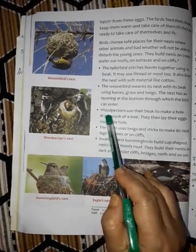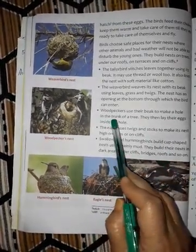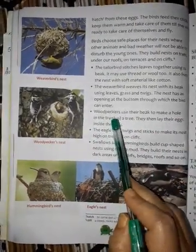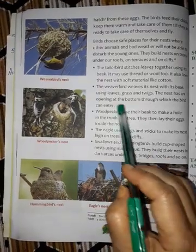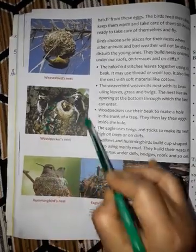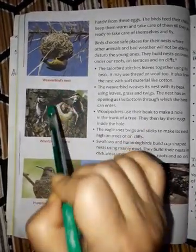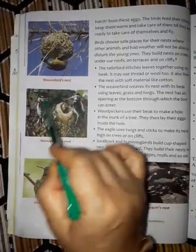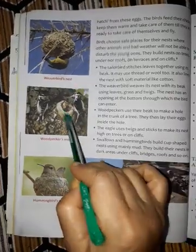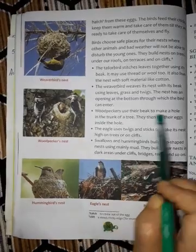Next comes the woodpeckers. The woodpeckers use their beak to make a hole in the trunk of a tree. They then lay their eggs inside the hole. Woodpecker is the bird which has very sharp beaks. So here it is the woodpecker's nest. On the trunk of the tree, it goes on pecking till it makes a big hole, and that hole itself is the nest of the bird, and inside that hole only it lays the eggs.